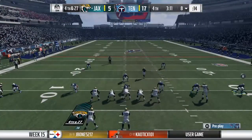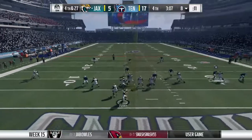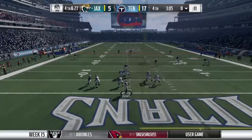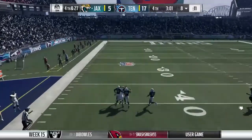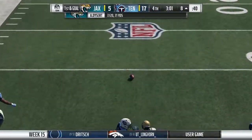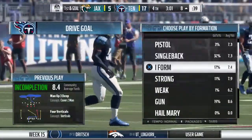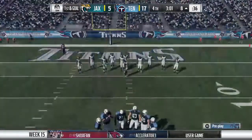All right, here we go. 4th and 19. Got to try it here. He's back to throw. He's going to loft one deep left side here. And no, it's incomplete. The Jags come up empty on 4th down. And now, boy, the ball's going to go over on downs here inside the 10-yard line.